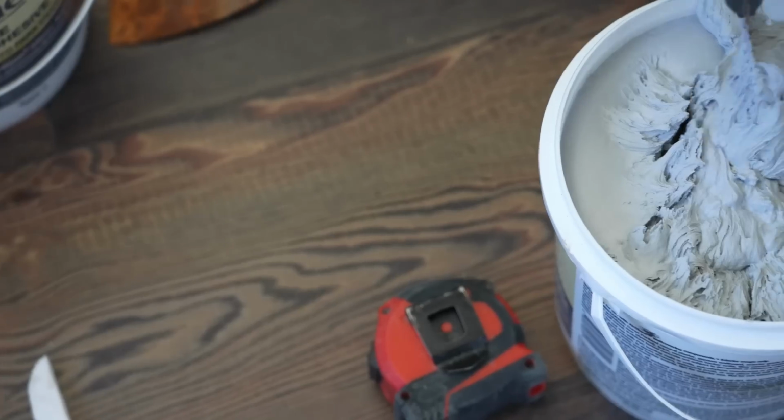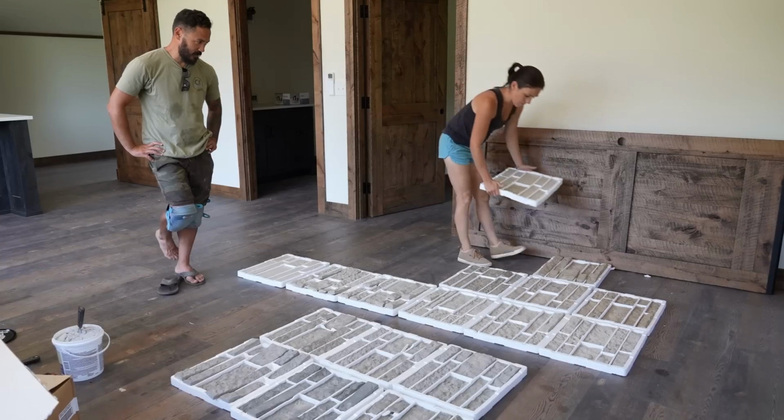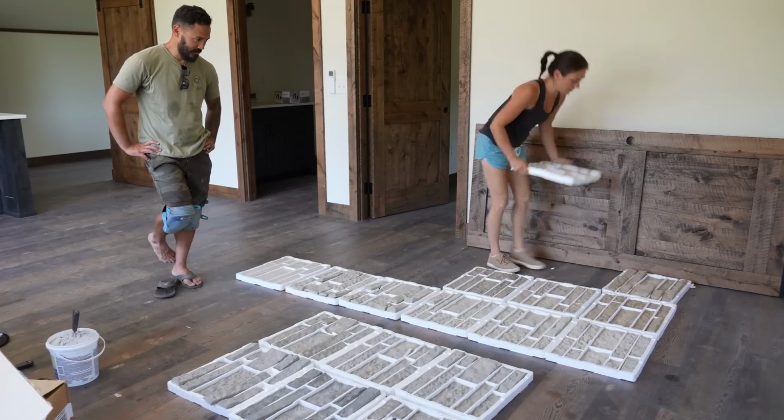She's gonna pass me each piece that needs to be stuck up on the wall. There's an adhesive that you basically just back butter each piece with. Very easy to work with. We're so happy and ecstatic with how this turned out in the house. Can't wait to see how it looks in here.